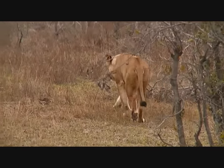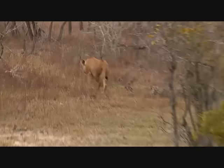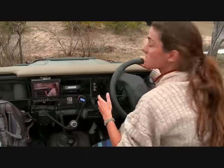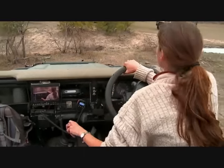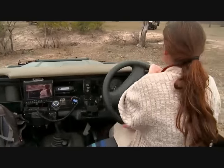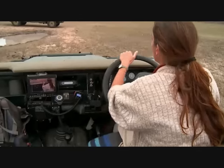I'm not sure why we're seeing only 3 of them. Loop around and see if we can get ahead of them. Try and stay with them. There's some very interesting things happening here with the lions. I'm going to just focus on where they're going to come out of Triple M.